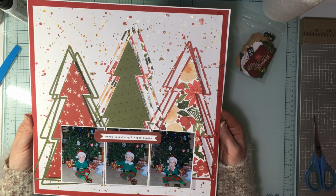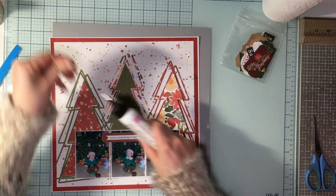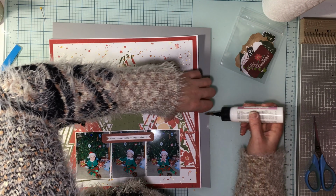So thank you guys so much for watching. The prompt, like I said, today is the tree. So I did this messy tree cut file.